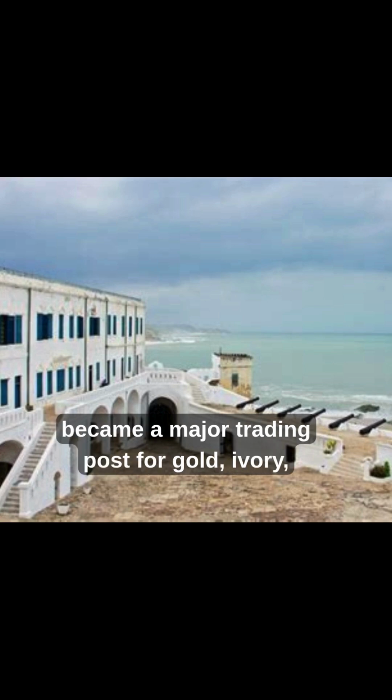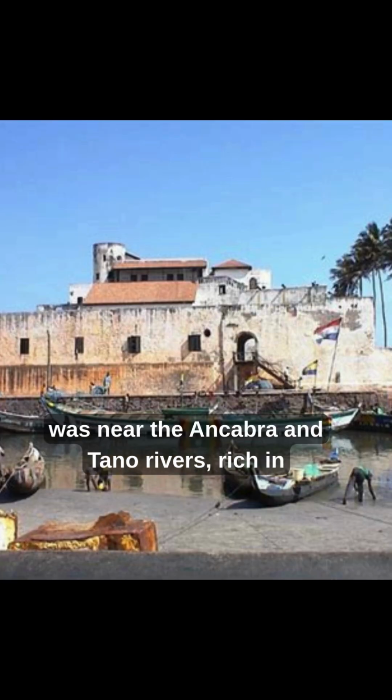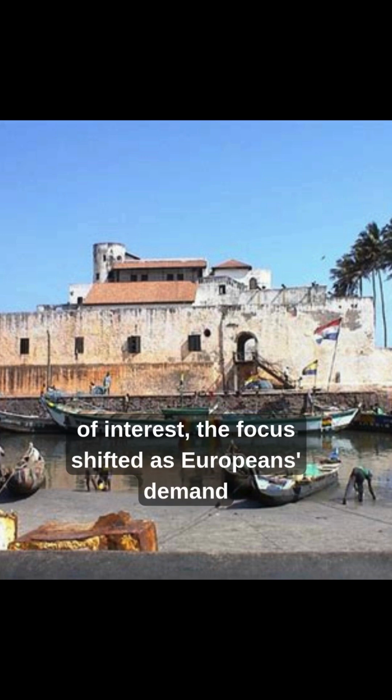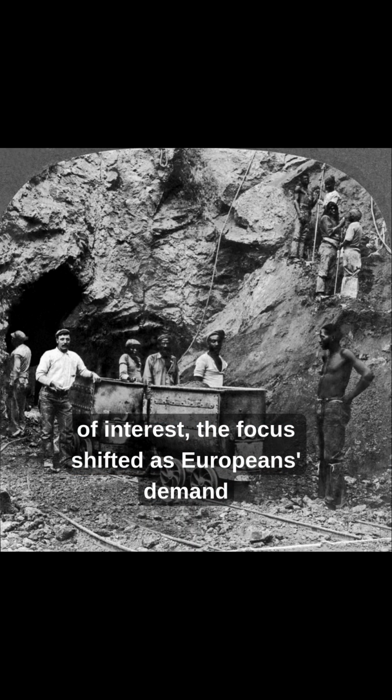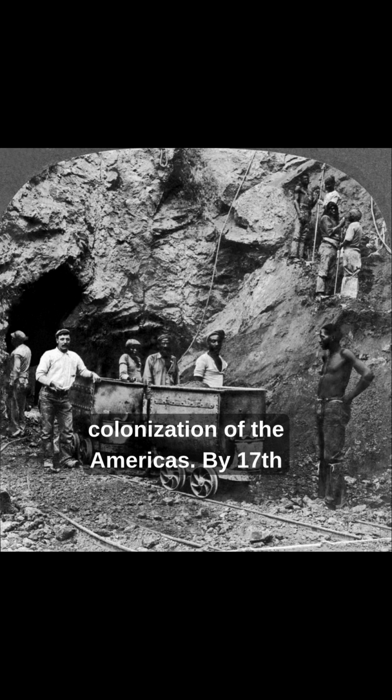Elmina quickly became a major trading post for gold, ivory, spices, and other goods, especially as it was near the Ankabra and Tano rivers, rich in gold. Although gold was the initial commodity of interest, the focus shifted as Europeans' demand for enslaved labor grew, especially with the colonization of the Americas.